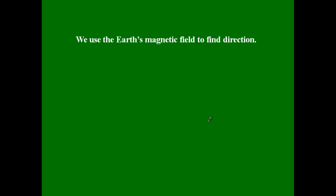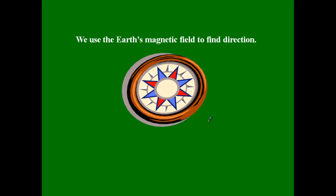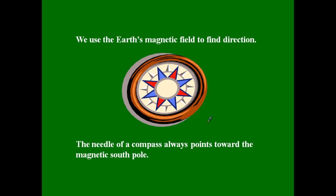So we use the Earth's magnetic field to find direction. I'm sure you guys have seen a compass before. The needle of the compass always points towards the magnetic South Pole. So you're going to have a needle in this guy. It's usually something that looks like this, one end red and one that's clear.